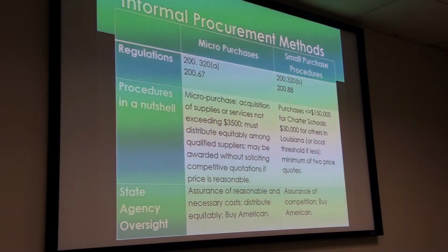Then we get into small purchase procedures, which, again, you've got the federal regulations. And here is where you have to think about what type of operation am I and what state am I in and what are my state requirements and what are my local requirements. So, in Louisiana, we have the $30,000 limit for using the small purchase requirement for charter schools in Louisiana, and the federal limit is $150,000.